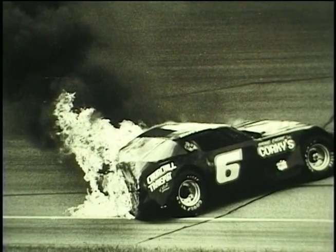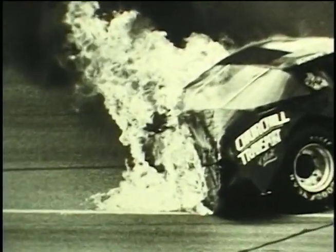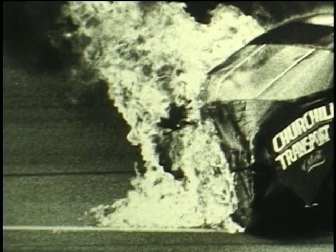Here's a good example. This is Corky's race car. As you can see, he's got a problem here. He's hit the wall, he's got a fireball going, the car is spun and come to a stop, and it's on fire. If you look real close right here, you can see a dark shadow. That's Corky himself coming out of the burning car.